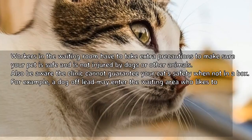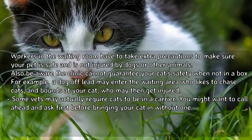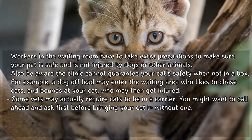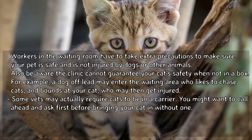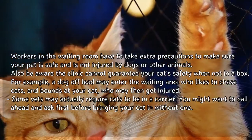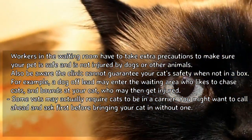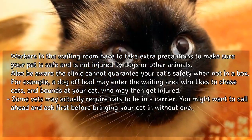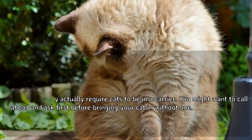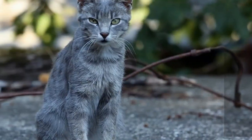Workers in the waiting room have to take extra precautions to make sure your pet is safe and is not injured by dogs or other animals. Also be aware the clinic cannot guarantee your cat's safety when not in a box. For example, a dog off-lead may enter the waiting area who likes to chase cats, and bounds at your cat, who may then get injured. Some vets may actually require cats to be in a carrier. You might want to call ahead and ask first before bringing your cat in without one.